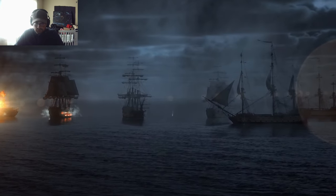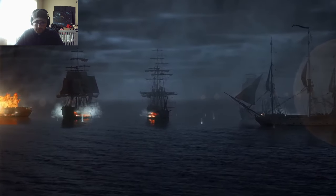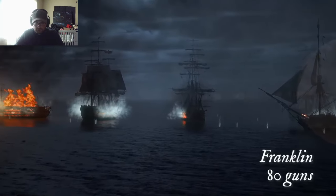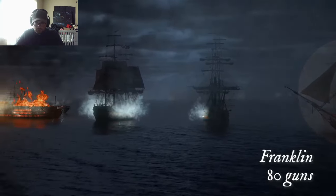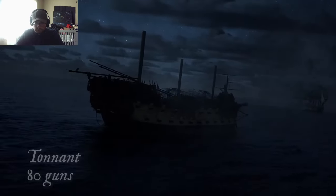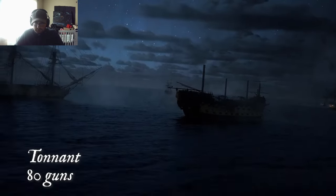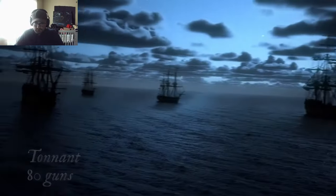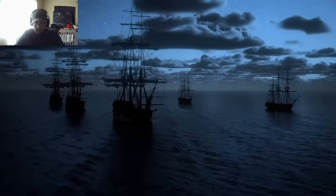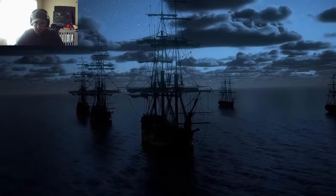But after the appalling destruction of their flagship, the French are running out of fight. Swiftsure and Defence turn their guns on Franklin and soon force her surrender. Tonnant, having cut her cables and unable to maneuver, drifts helplessly into the French rearguard. These three ships, unable to sail into the wind to join the action, have looked on impotently as the carnage unfolds.